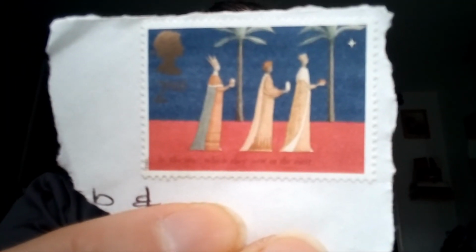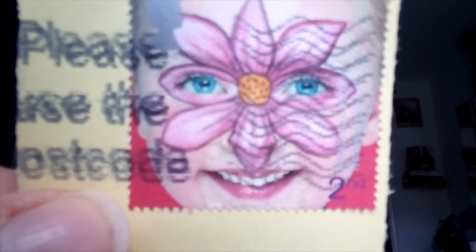Lo, the star which they saw in the east. Wild screen at Bristol. It's a close-up. I'm glad it wasn't something else. Second class. Almost done. Oh, Sooty and Sweep. These were quite popular as well.